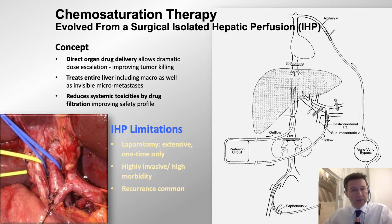The technology actually evolved from a surgical technique. The surgeons would isolate the liver by using clamps on the celiac axis and clamping the cava above and below the hepatic vein confluence, and they would infuse chemotherapy that way. They demonstrated very elegantly they got very good tumour control, with tumour response rates of 70%. The issue was that it was a very invasive procedure and therefore wasn't something they were easily able to reproduce.